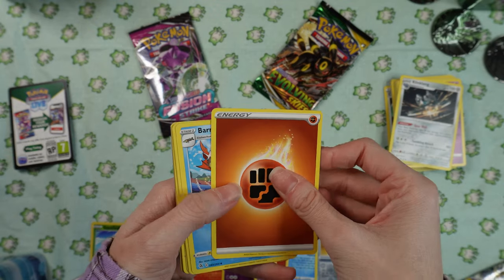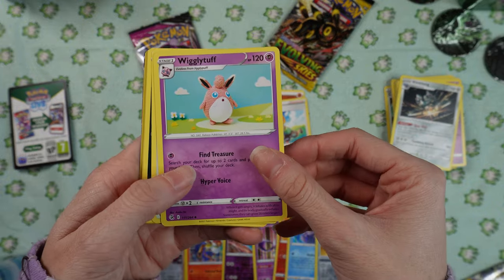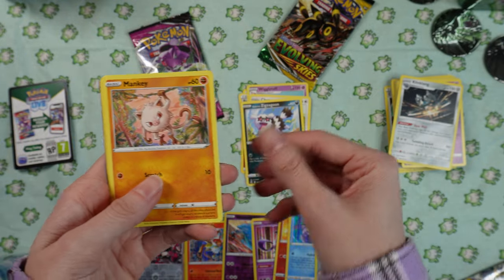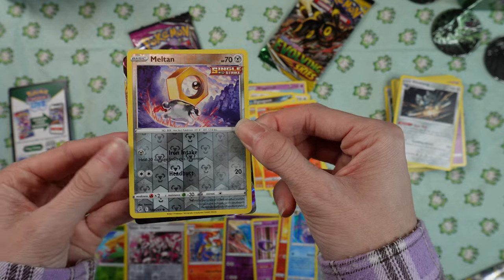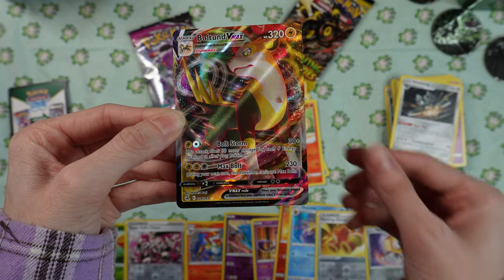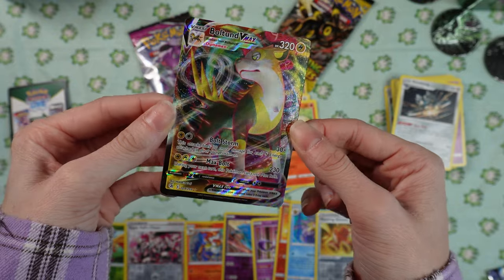1, 2, 3, 4. Fighting. Brown. Barraskewda. Bug Catcher. Wigglytuff. Oh, that's a really cute Wigglytuff, actually. Chansey. Zigzagoon. Glaceon. Mankey. Clauncher. Growlithe. Holo Melmetal. And we have a full art. Boltund VMAX. So glad we didn't cut that one.